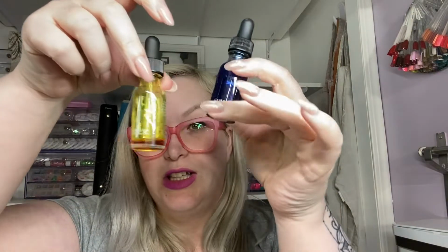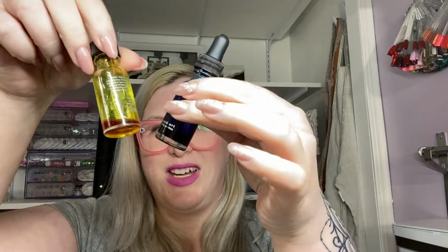I've never really used these. I opened them up to play with them and they kind of just dried up. These are the Young Nails Liquid Arts. So unless you're planning on using them right away, I wouldn't open them up, or I'd put the screw cap back on and not the dropper because they just dried up so fast.